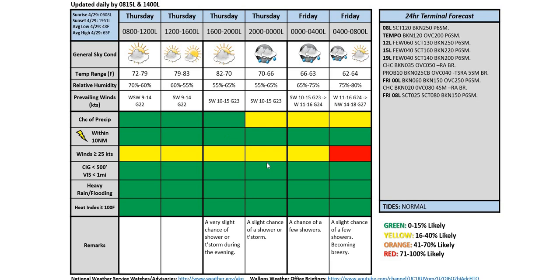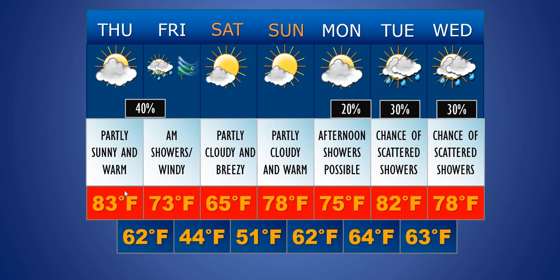Again, those winds will be picking up. They'll be quite breezy today as well, but probably just under the 25 knot criteria for a wind advisory. But we will see a pretty likely scenario of a wind advisory during the day on Friday as those winds pick up, and we see winds possibly gusting up to around 35 miles per hour throughout the day.